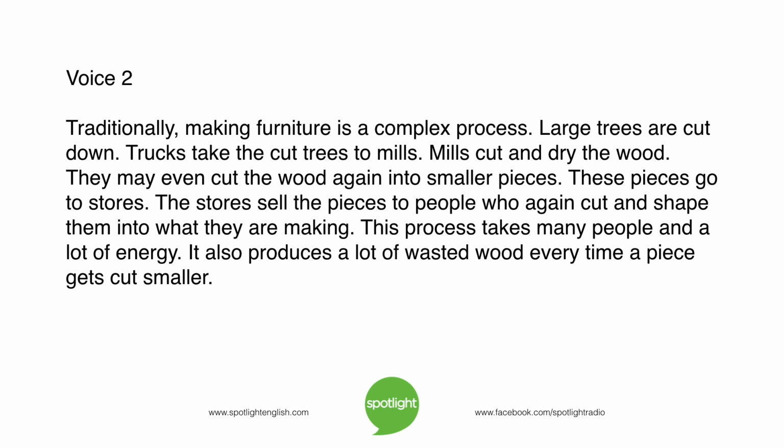Traditionally, making furniture is a complex process. Large trees are cut down. Trucks take the cut trees to mills. Mills cut and dry the wood. They may even cut the wood again into smaller pieces. These pieces go to stores. The stores sell the pieces to people who again cut and shape them into what they are making.